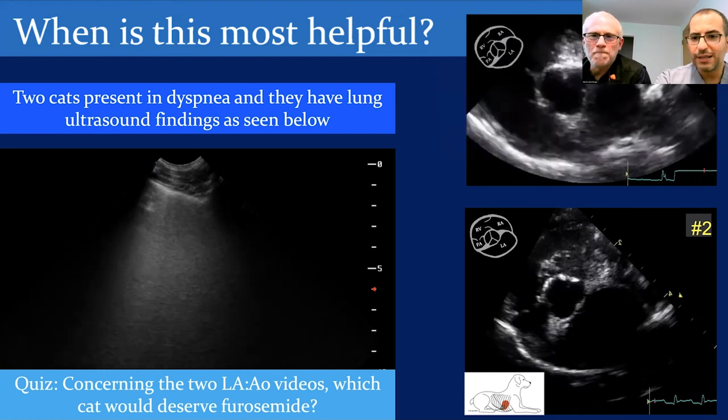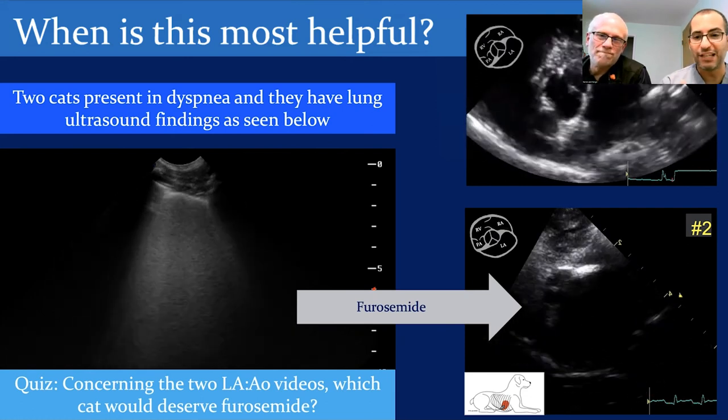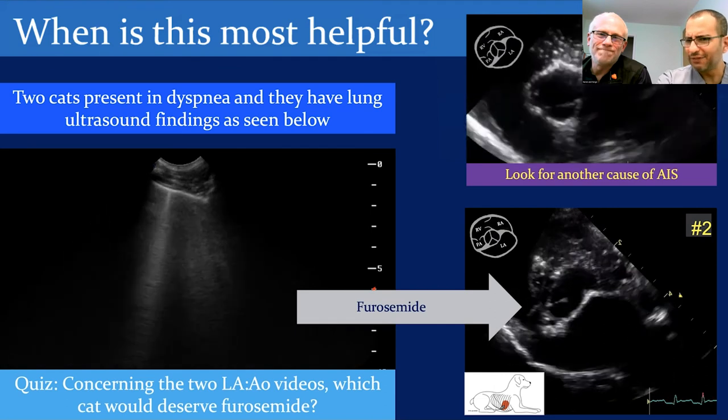Dr. Boysen, that whale in number 2 is beached. It's huge. That whale's not going anywhere. That is a huge left atrium. It needs furosemide stat. All right, Dr. Chalhoub. What about the one at the top? Would you give that patient furosemide? No, Dr. Boysen. That left atrium is quite normal.